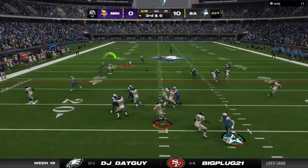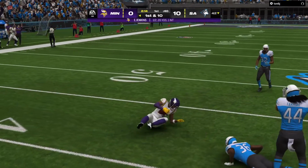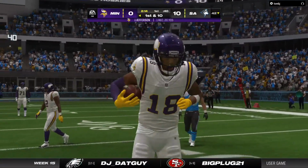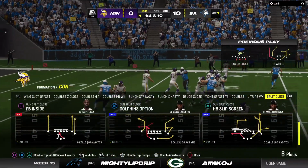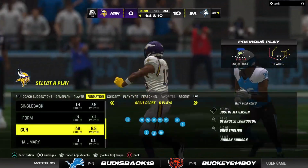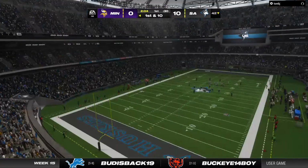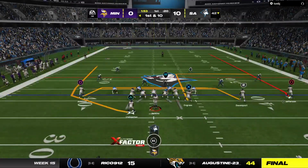To throw on 3rd down. Jenkins able to find the open man. That's complete. And he will have a Vikings first down as they're able to get the 3rd down conversion. You can almost hear the sigh of relief coming from their sideline and from their point on the field because this has been a tough start for them thus far. A much-needed first down there. They needed something good to happen. Plays like that will continue to help them dig out of this hole.